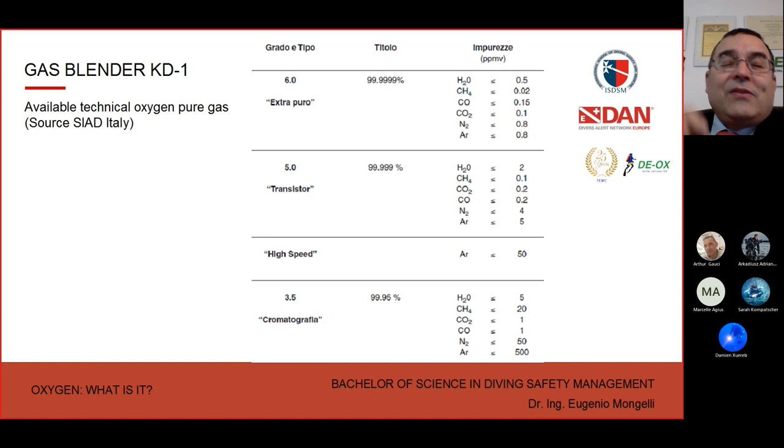As you can see here from the slide, carbon monoxide is always taken into consideration, and it must be below 1 ppm, using gas chromatography at a purity of 99.95. So that is the most important. The other important information is the water, the H2O, which is generally below 5 ppm. Just to give you an idea, 40 ppm of humidity is the typical concentration of compressed air from a good compressor, which is considered extremely dry. So this is very, very dry oxygen.